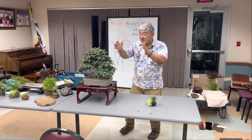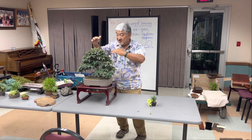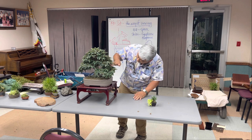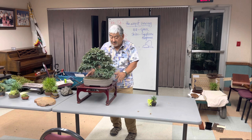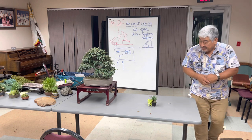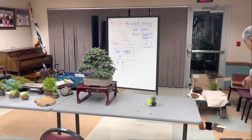If you can imagine a chokan tree that's all layered out perfectly, or a moyogi that might have tighter foliage, these kinds of stands are better. That makes sense. Okay, so what kind of stand should we use for that? We've got all kinds of stands.